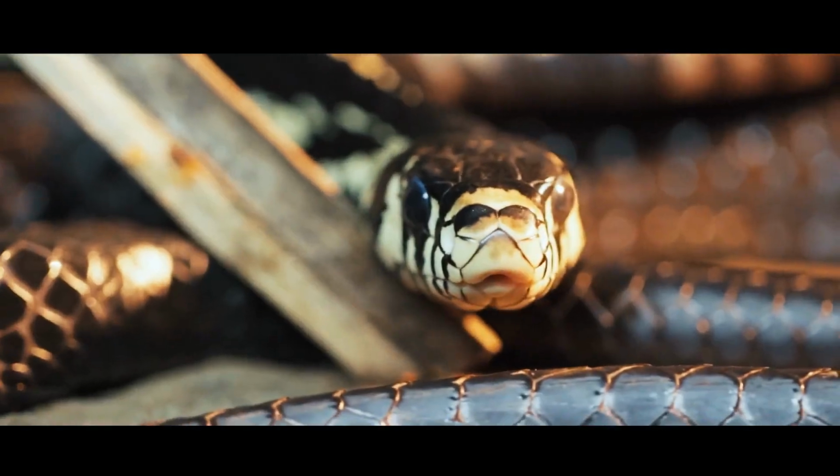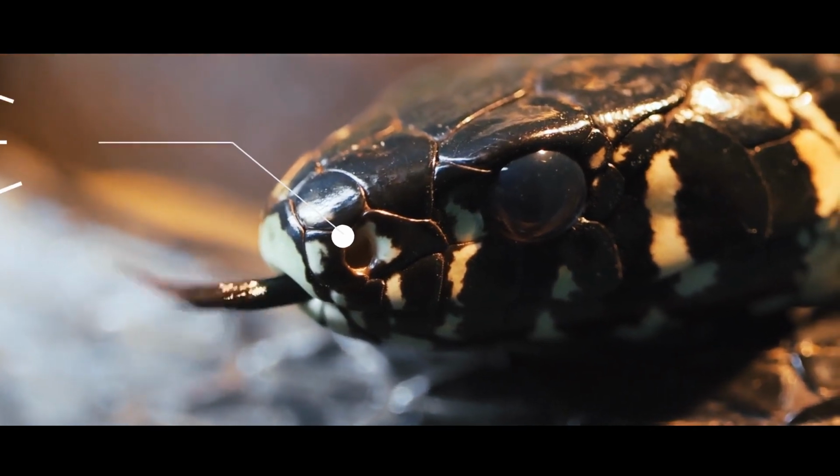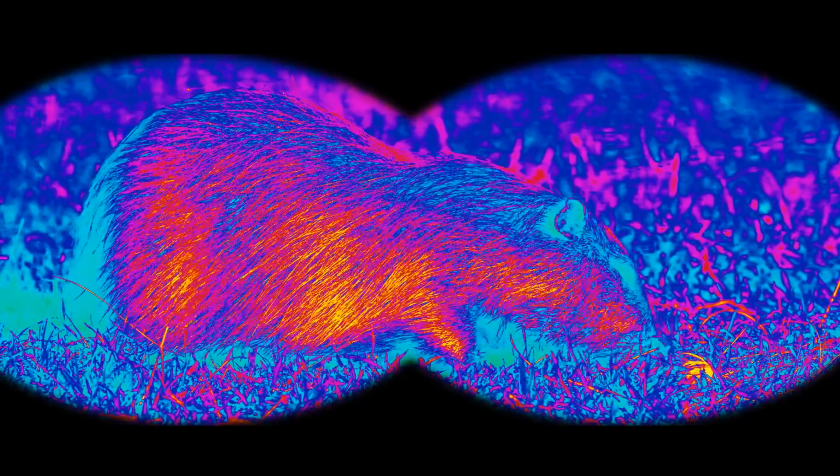Until then, pythons quietly lie in wait. They have heat centers in the pit of their muzzles. They help the pythons better see warm-blooded animals they can have for dinner.